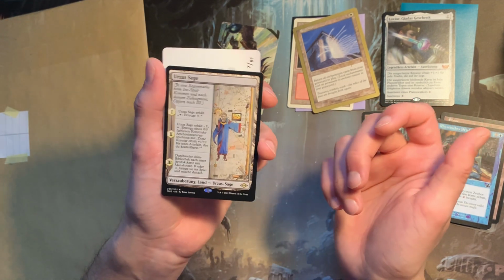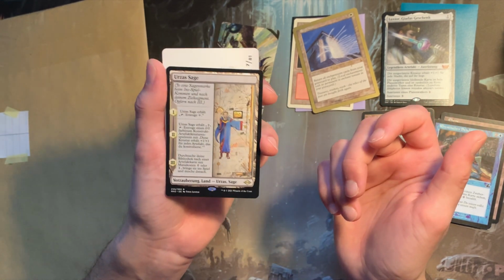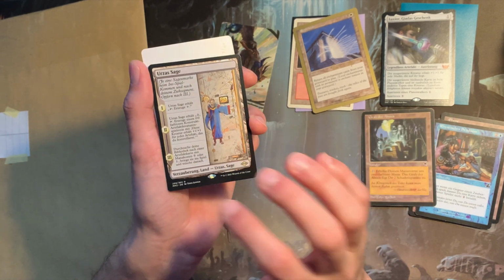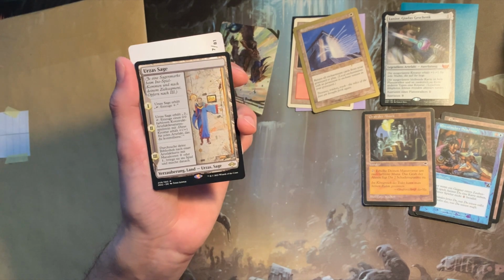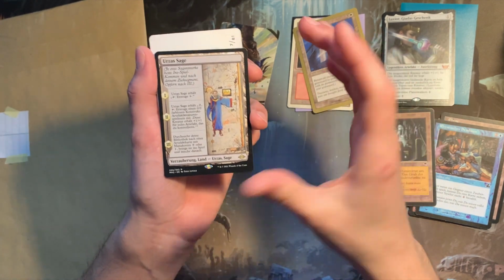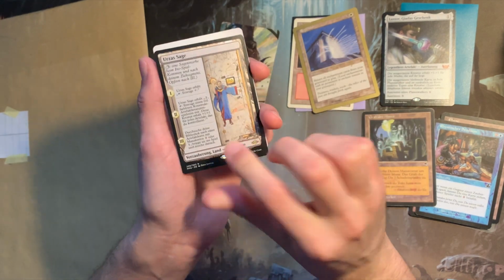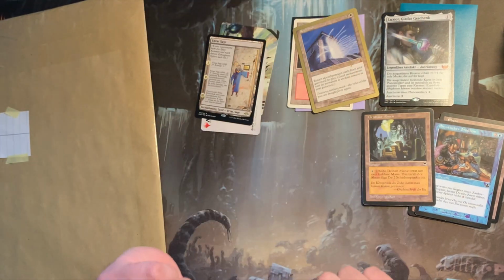But it is a saga, it is a land, so it is useful, it is tutorable with enchantment tutors since it is an enchantment land and I can replenish it. So I've just found it very useful to put into the deck. This card is very nice near mint and German, and yeah, glad to have this.